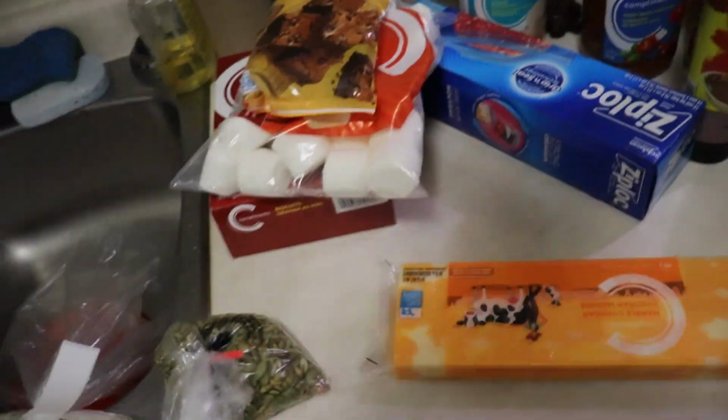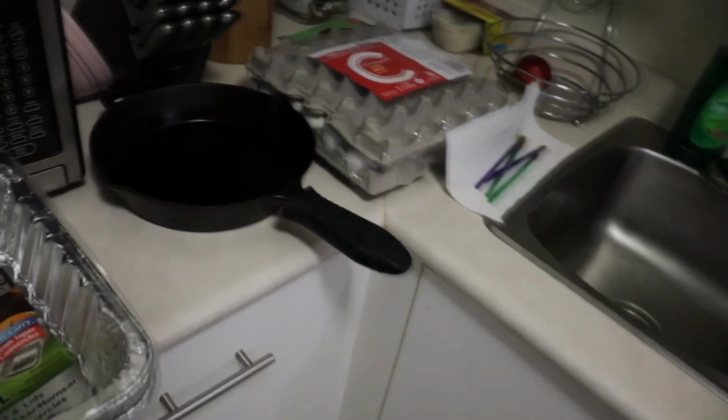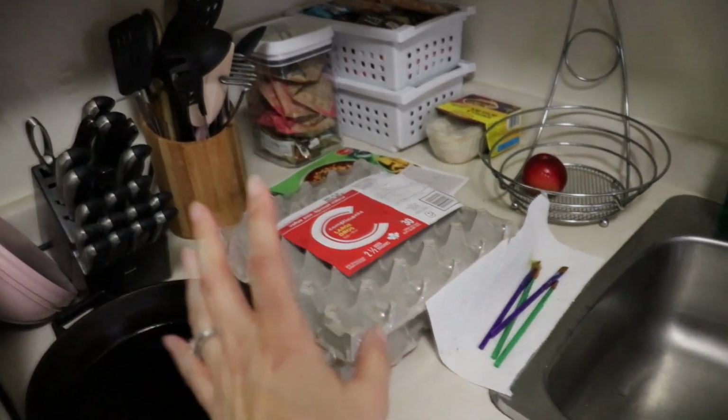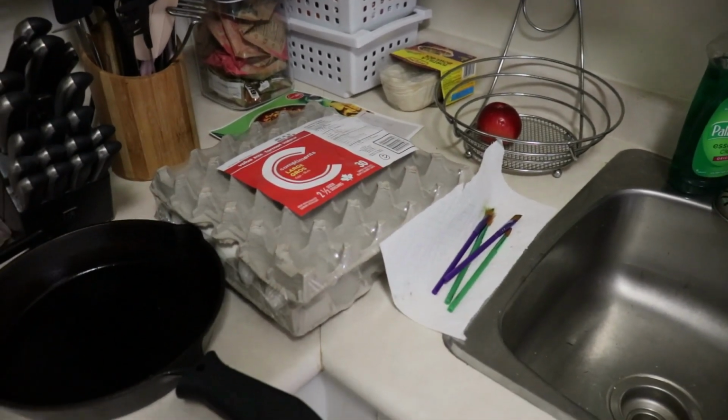And then what else did I get? Oh, here's where I think I'm going to run into some problems with this cord. So again, a little bit messy back here, but what can you do? My kids are big into painting right now, so there it is.